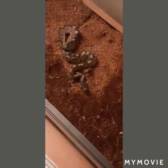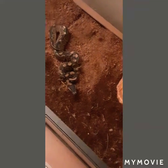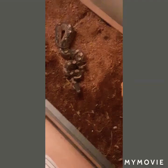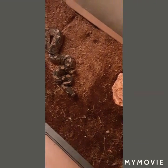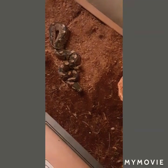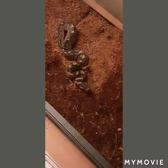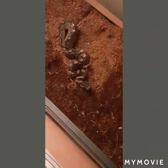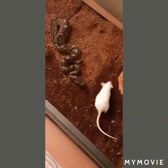I don't want her to get hurt this time, get bit. She's making the S, she's getting ready. It's gonna shoot like a cannon. I'm looking at the mouse. The mouse is actually on the water dish, but if I follow the mouse, I'm probably gonna miss the strike. I'd rather see the strike.